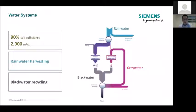So for water, as you know, in London and the UK there's a lot of rain. So what's the best way to make the most of this resource? As it comes down, we treat the rainwater, and it's used for both potable and non-potable purposes, which then goes into black water, and then it can be recycled and reused for various purposes, whether that be in the bathrooms or in the gardens around the building, and so on.